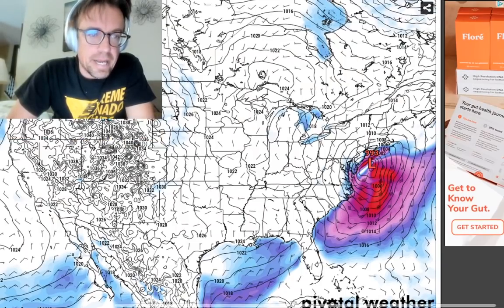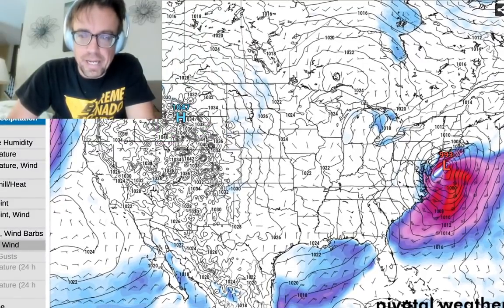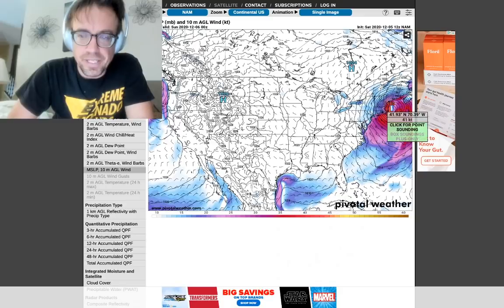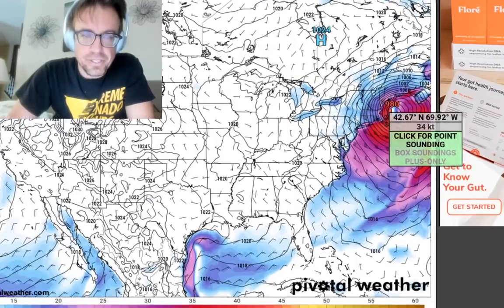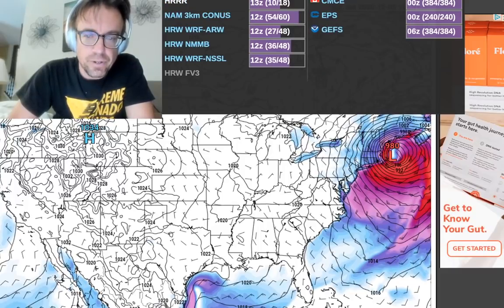Here you can see the NAM model. The NAM's been a little bit all over the place, and even last night's NAM had 1.5 feet of snow over some of these areas. The National Weather Service is going with general 6 to 12, higher amounts, of course, in the higher terrain.